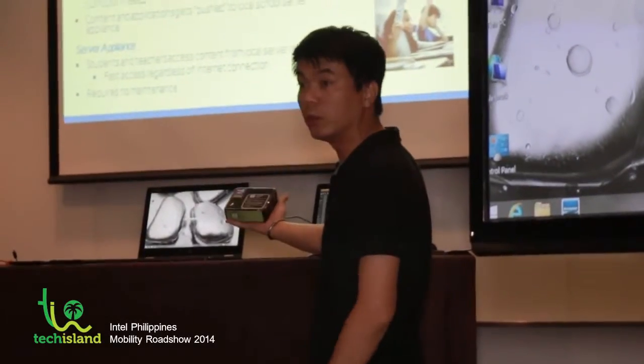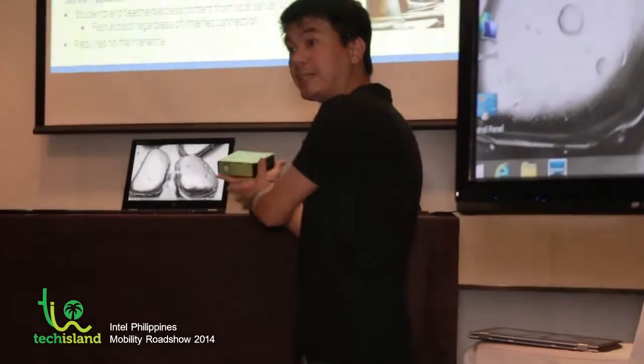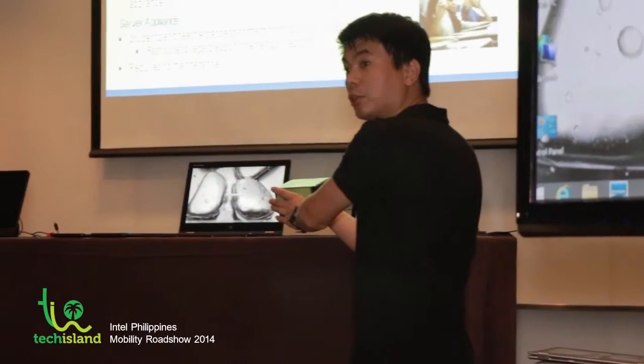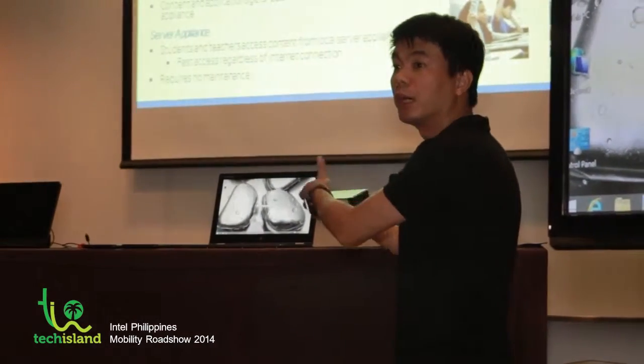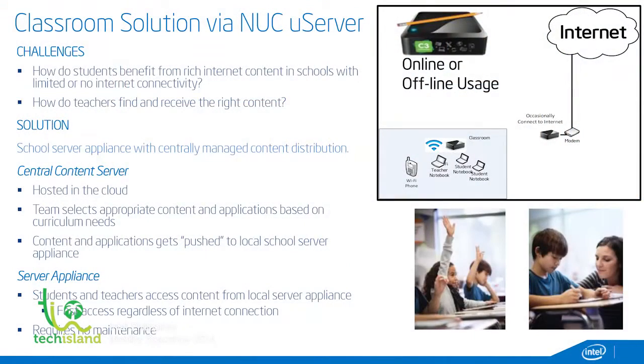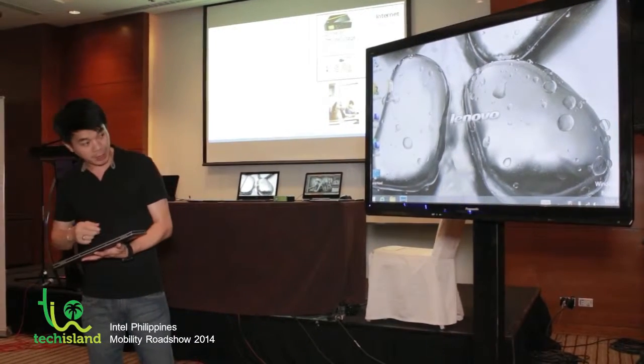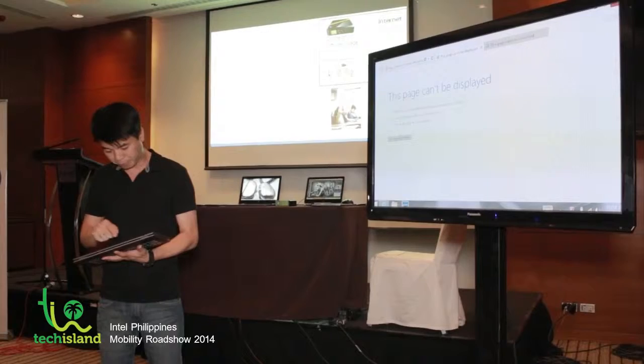This ultra small form factor, this is a full feature PC that we are using as a server. Okay, so this server here will basically run all the contents, host all the contents that students in a campus can access. So what I'm going to do right here, this is my tablet, and to connect to the server to get the content, basically I can just launch a web browser, whether it's Internet Explorer, Mozilla, or any other browser.